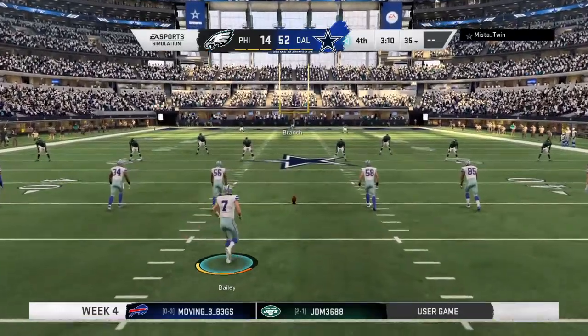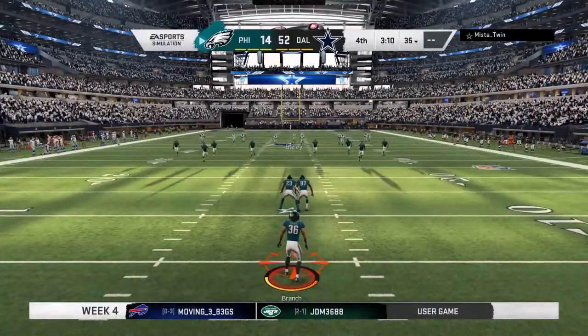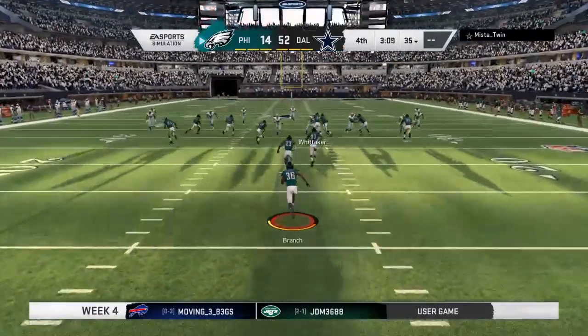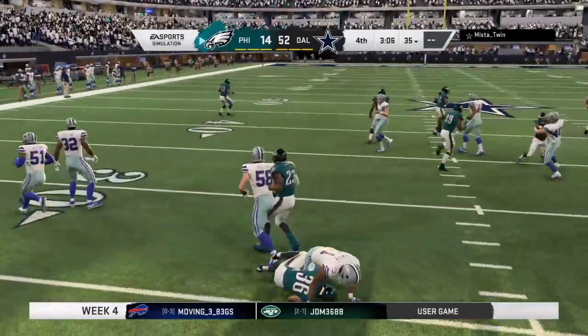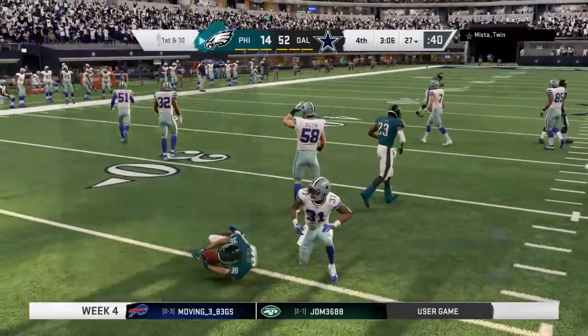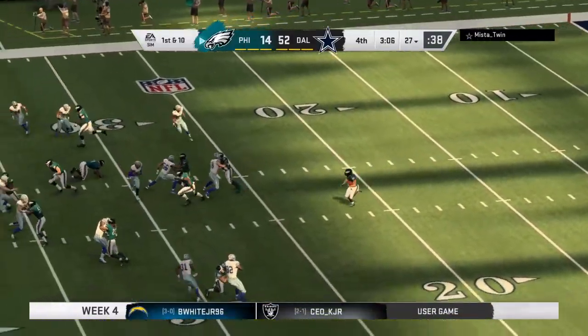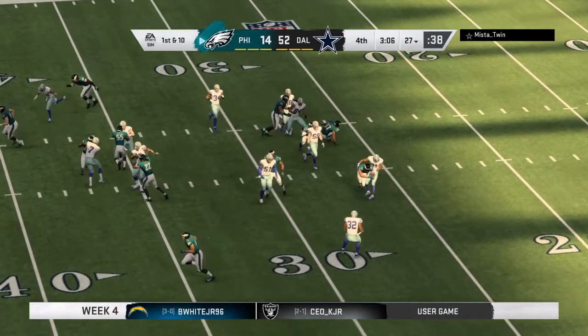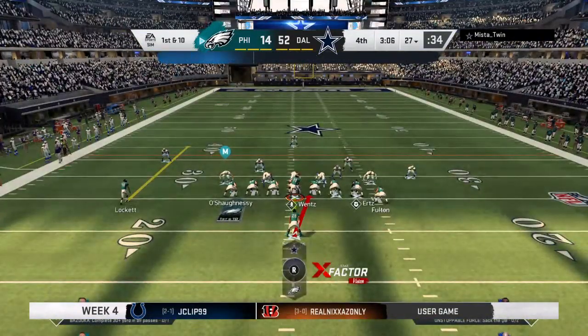Bailey now to kick it away after the touchdown. This will be fielded at the 6, and he'll take this across the 25. A couple extra yards up to the 27-yard line at their own 27-yard line. The Eagles offense set to begin their next drive.